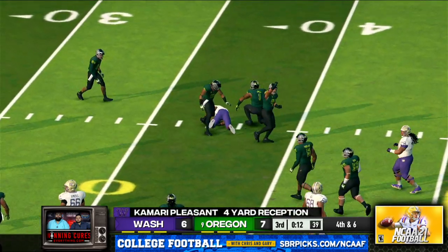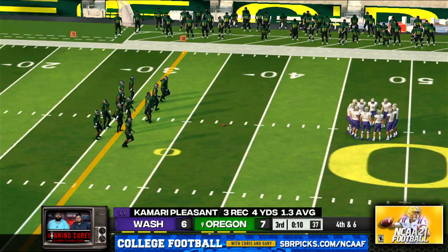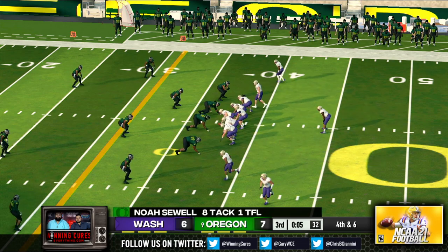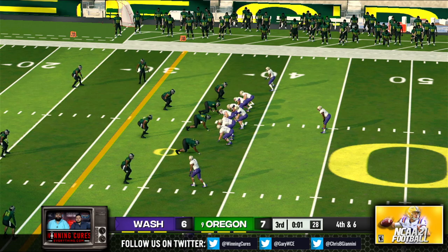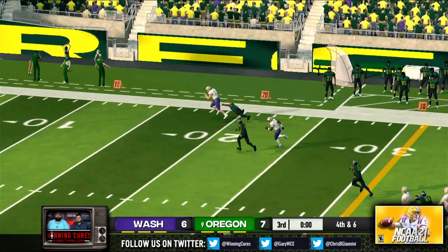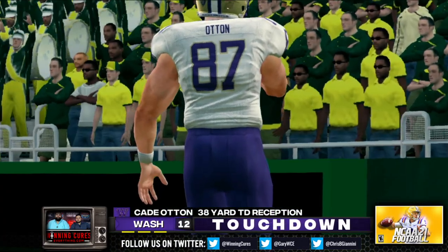Complete pass and hit hard as he came down with it. It's fourth down, and they're going to try to go for it. Zips it to the tight end. He's at the 20. He'll take it all the way for the touchdown.